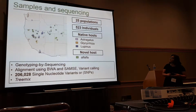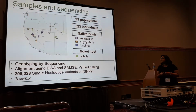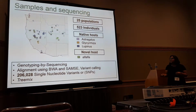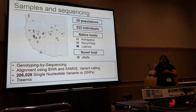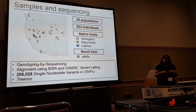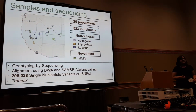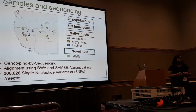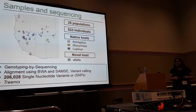So we had these 25 populations, in total 523 individuals from these populations, and we used a genotyping by sequencing approach and identified 206,028 single nucleotide variants for our further analysis. To test for repeated colonization, we used a population tree approach using TreeMix, and we allowed for an admixture model to see if there's any evidence of gene flow between and among populations.